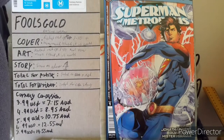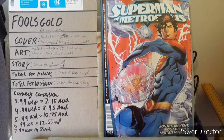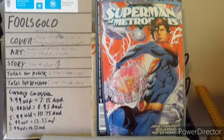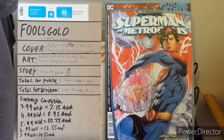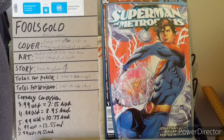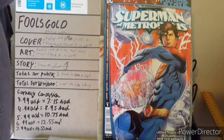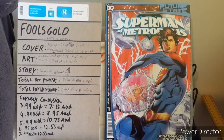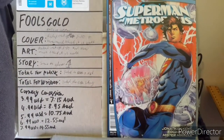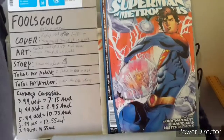And some of the key locations that we got to see here were Metropolis, of course, before it was bottled up, and the Fortress of Solitude, to which it should have been pointed out within the story.